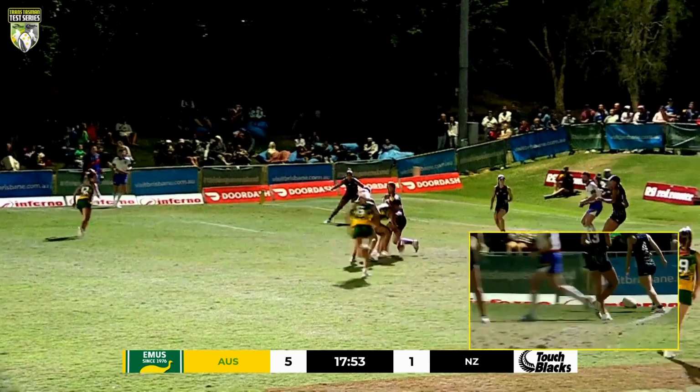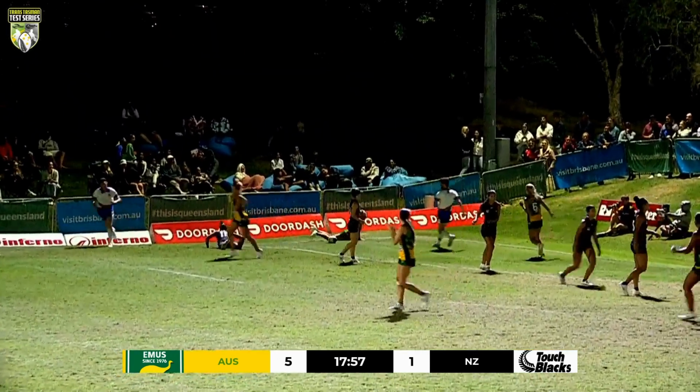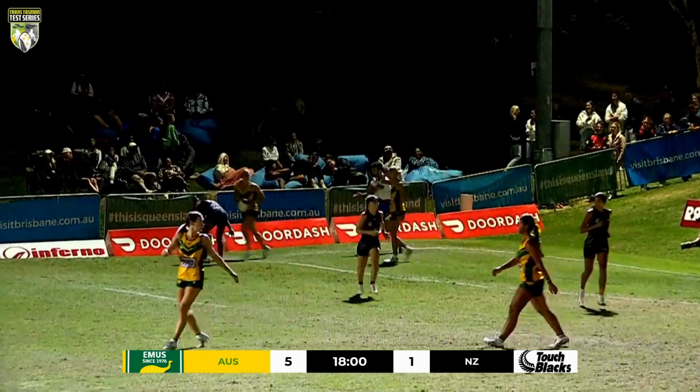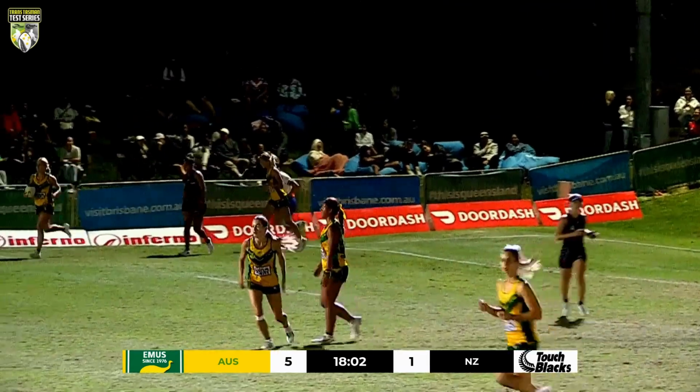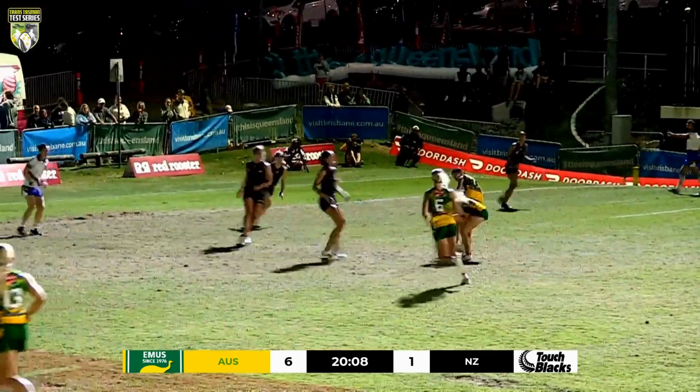It looks like the contact was high, and it looks to me like that's what the call from the referee was. As we look to see in the corner now, they managed to convert one more from Australia off the tap off, and they're straight into their running game.